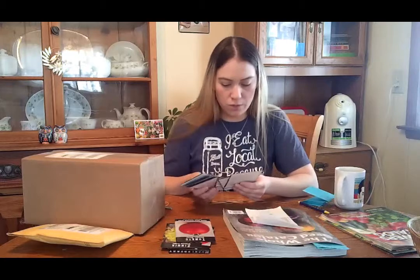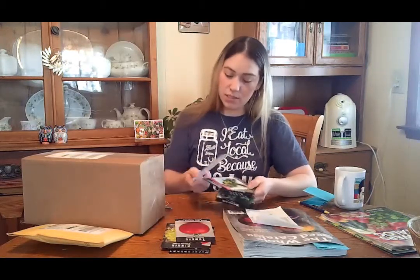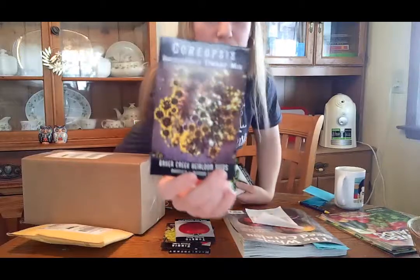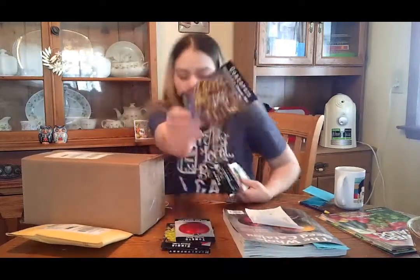The Incredible Dwarf Mix. Coreopsis? I also don't want to get into flowers too much because there's so many words I don't know how to pronounce. But a nice mix of flowers there.